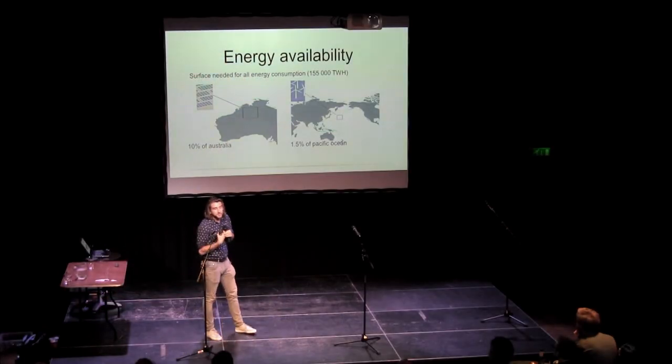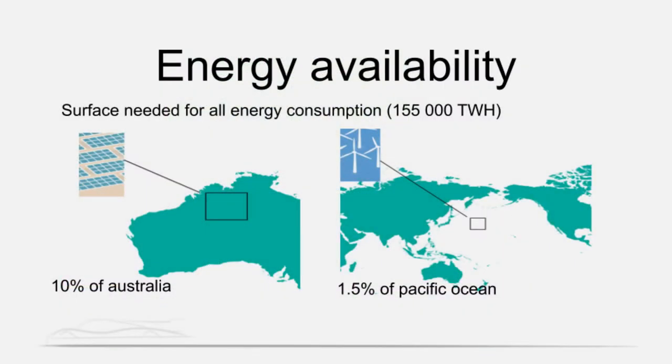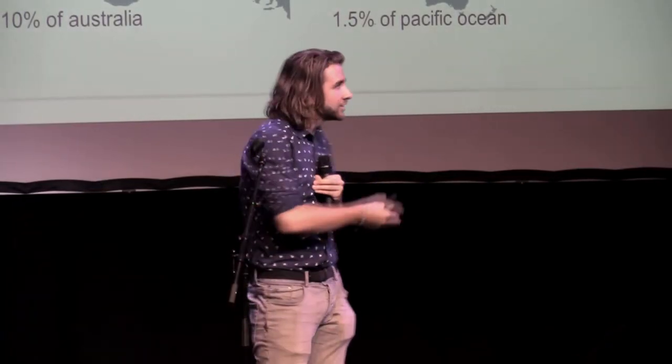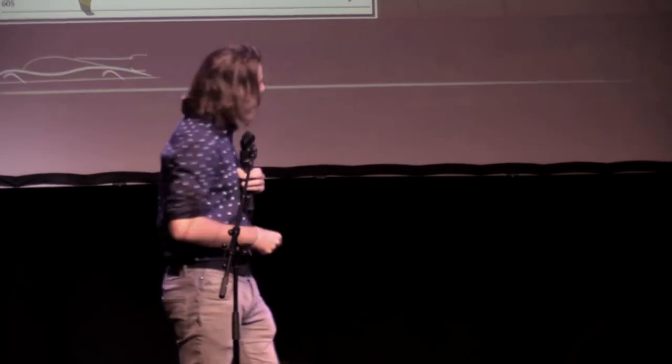So the first misconception I had is that I thought there's not enough green energy to go around. Well, actually, that's not true. If we look at the global energy consumption, we can see that it's 155,000 terawatt hours per year, which is, of course, a huge amount of energy. And that's everything from electricity, but also fossil fuels, everything put together. But then if we take a look at how much it would actually take to generate that energy, we see that we only need 10% of Australia covered with solar panels, or only 1.5% of the Pacific Ocean with offshore wind farms. And then all of a sudden, it actually seems like a pretty small number. So what is the problem then?